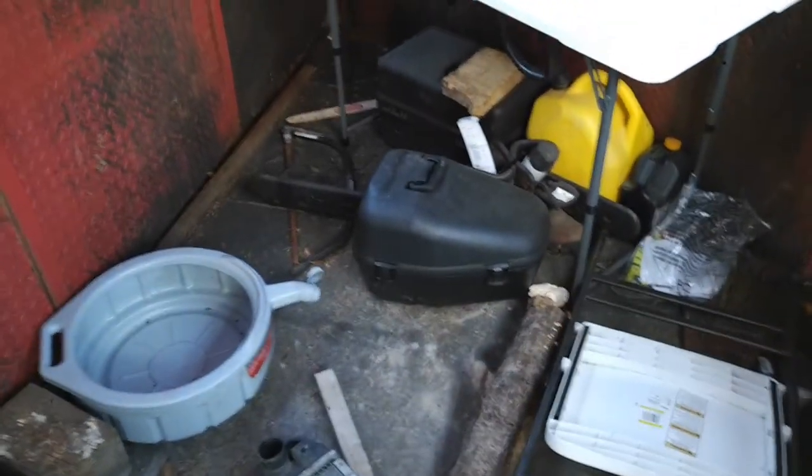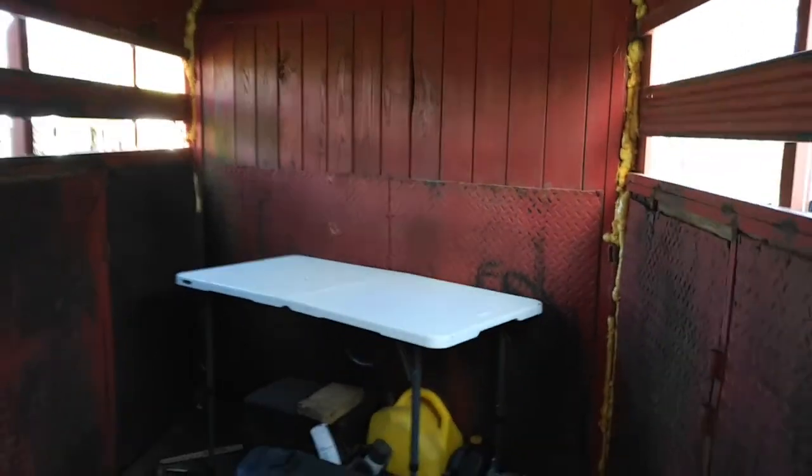Overall, this is a pretty good trailer. The only thing that's undesirable is this is just all open air in here. So at night, you know, it gets humid. All this stuff gets exposed to humidity, and when it rains, there can be some rain in here. But we got some thick rubber floor mats. Overall, this trailer definitely does the job for me. It fulfills a lot of different purposes.